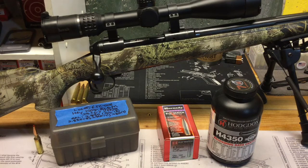lands. So we shot all the rounds today with the Savage Model 10 Predator Hunter. If you watch the channel, you guys are familiar with that gun. And we're using the Burris Veracity 4-20 power scope. It's a first focal plane scope. And we're using a Harris bipod with a rear bag to get our results.